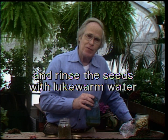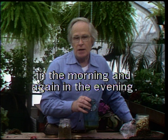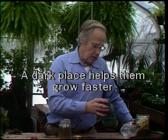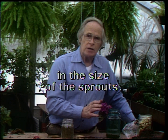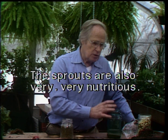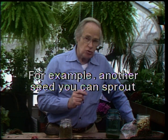They say every 4 hours, but if you will rinse the seeds in the morning and again in the evening with tepid water, just set these out. It doesn't have to be in a dark place, but a dark place does help them to grow faster. You will get an enormous increase in the size of the sprouts. What is more, the sprouts are very, very nutritious.